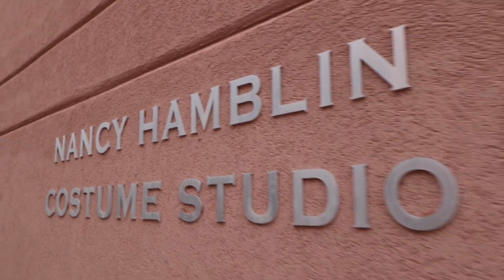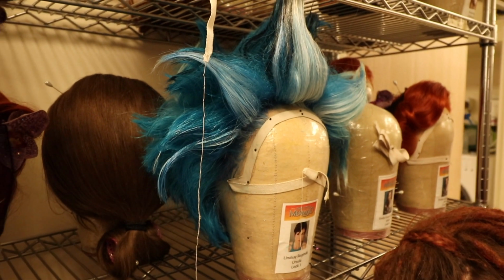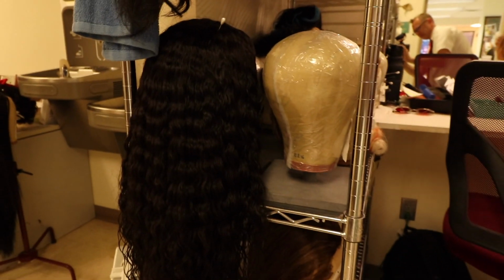All right, so here we are in the costume and wig work, and each particular actor has their head molded and they have the wig to fit perfectly to their face. And for tonight's show, When You Wish, we're gonna see Moana, and look at this amazing wig here. It's made out of real human hair.